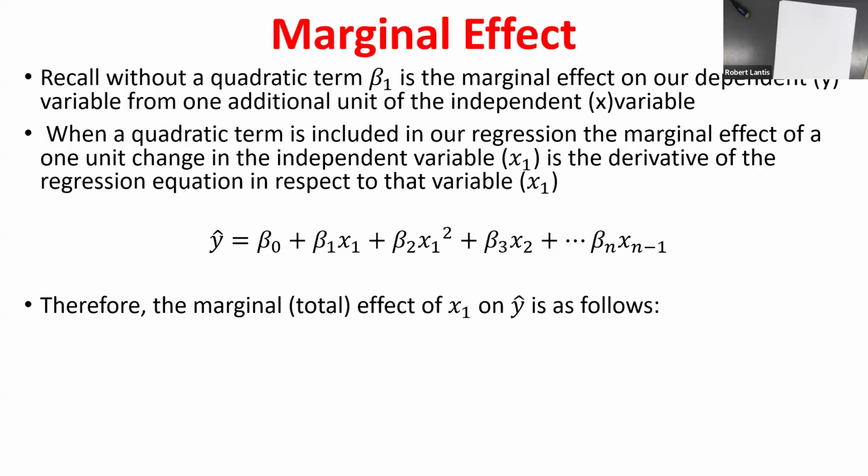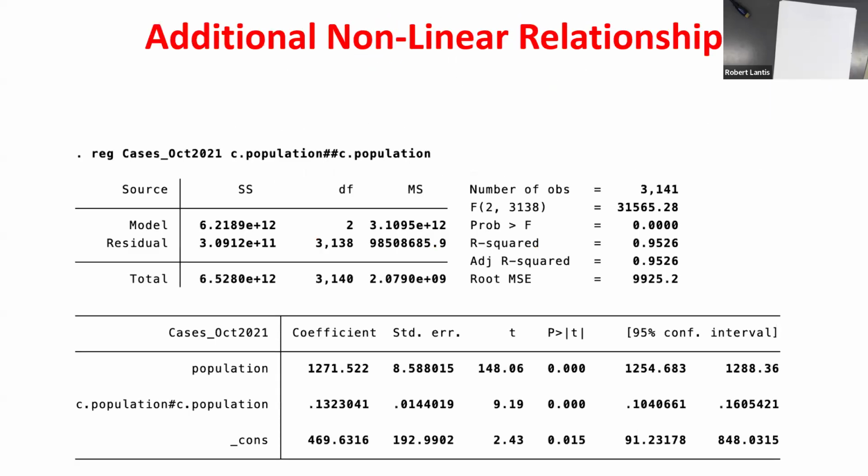So if I go back and run this regression of the number of COVID cases on population, remember, here it's just a different way of doing this in Stata. Instead of creating this new variable, which was population times population or population squared, I could use the double hashtag and put a C dot in front of the variable, letting Stata know this is a continuous variable. I want to multiply it by itself and include that squared term in the regression as well. If it helps, think of it as if you created your own variable, whatever you called it, maybe population squared or population SQ.